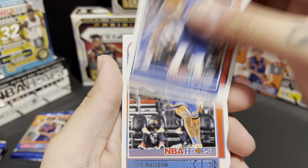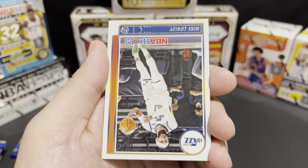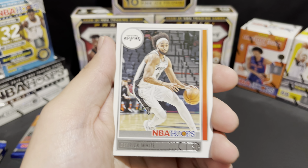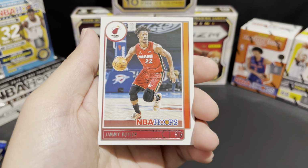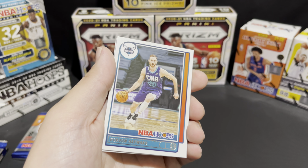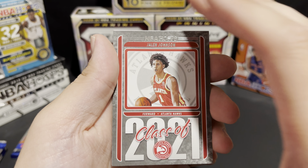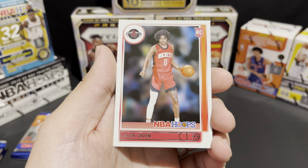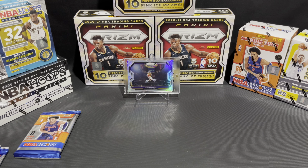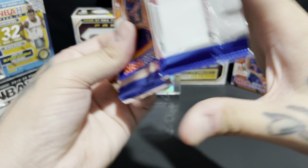Kristaps Porzingis, Theo Maledon, Mike Conley, flip it around, Derrick White, Jimmy Butler, Gordon Hayward, and then we have Jalen Johnson, Class of 2021. Jalen Green on the back, the rookie. What do we got? Five packs left, including the one that's got the memorabilia card in it, whatever that is.